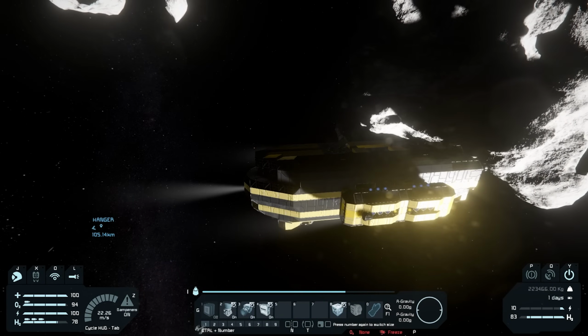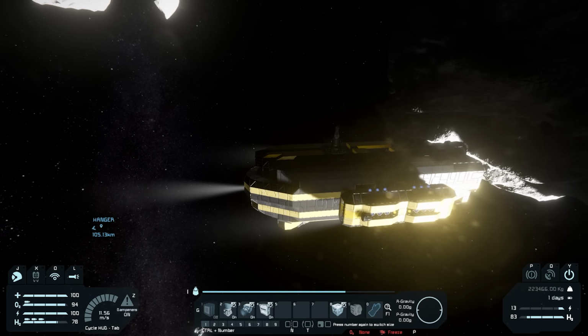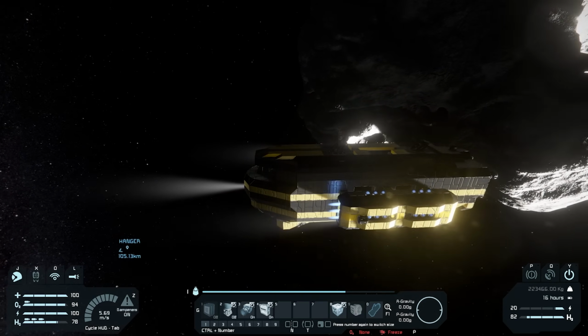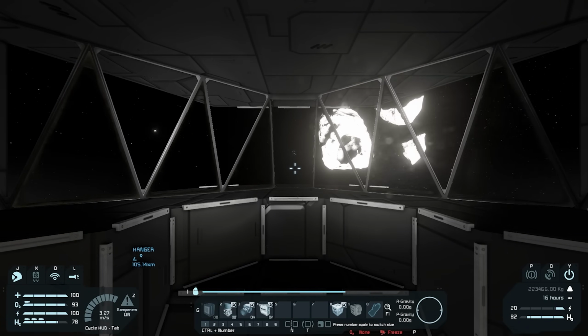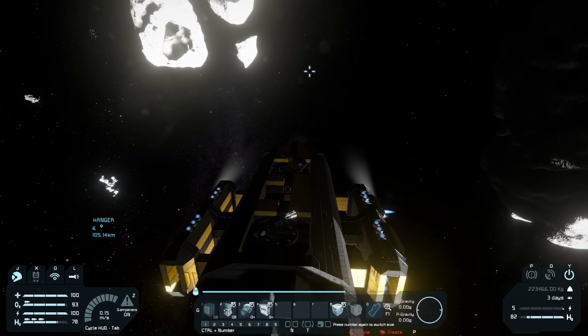Oh, okay, okay. Apparently when you only slow yourself down in one direction, you start to go the other direction. That could have been bad. All right, let's turn this off. We should be good now that we're going very slowly. All right, we want to visit an asteroid, right? Let's visit this one right here.